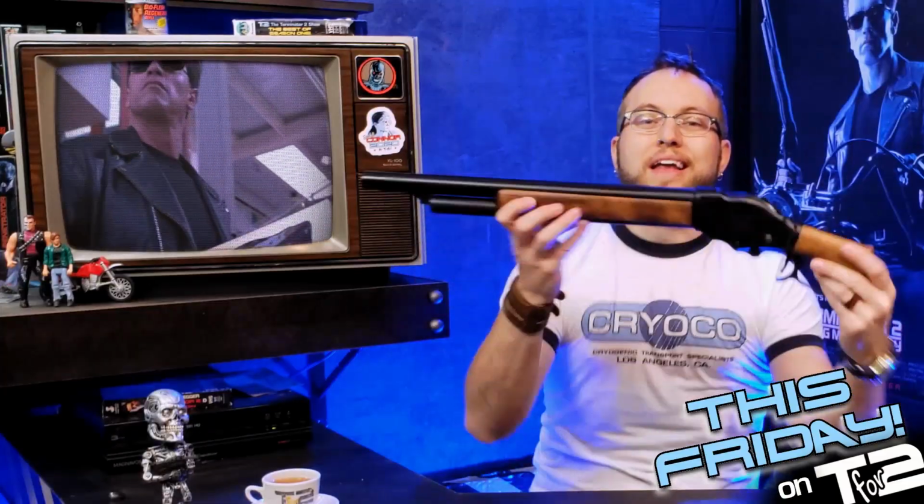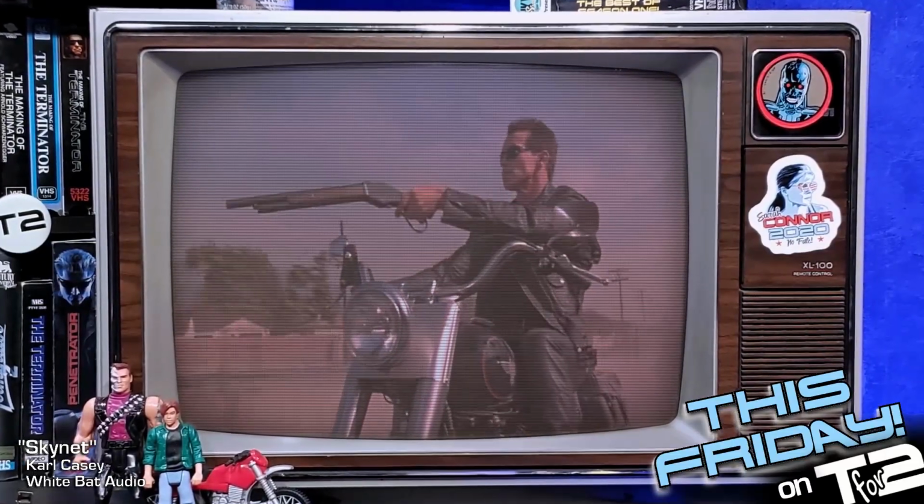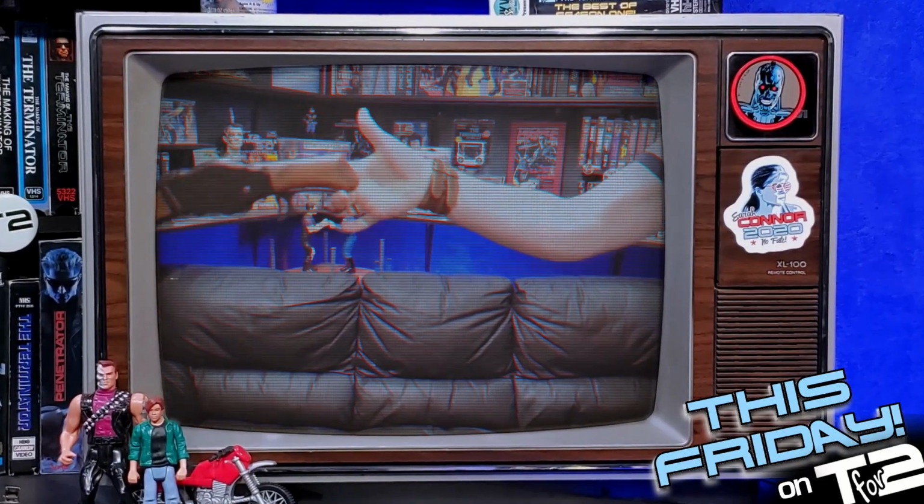The Winchester Model 1887 lever-action shotgun that was so iconic in Terminator 2 Judgment Day.